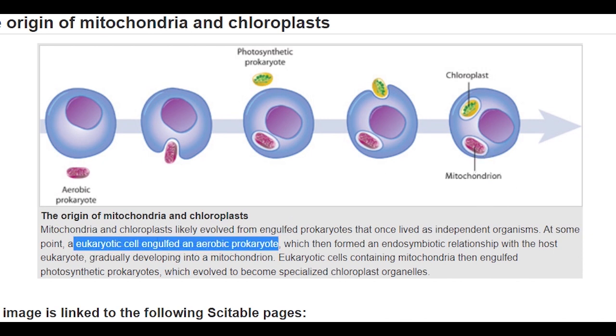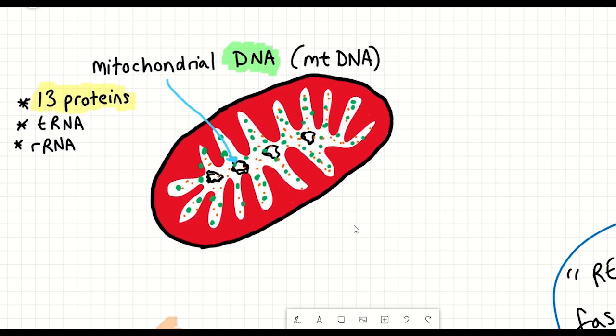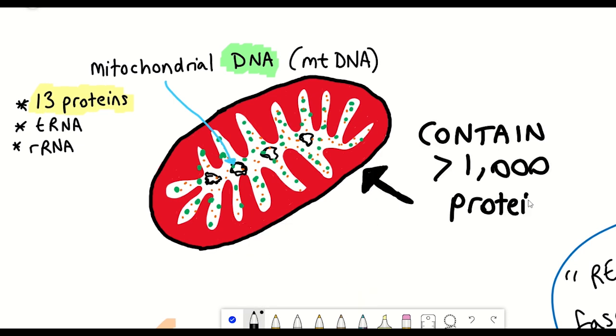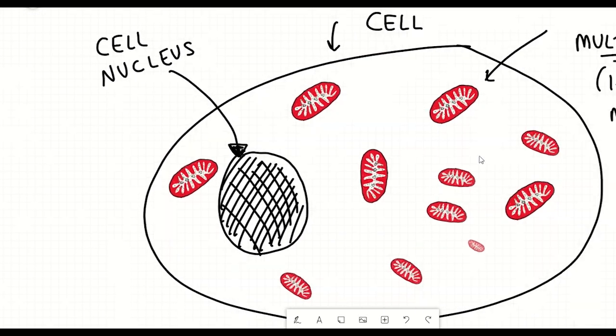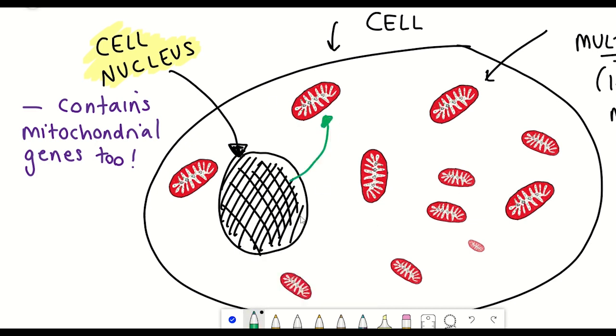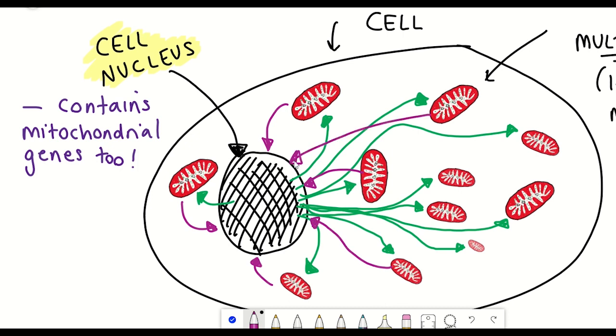Anyway, despite the fact that the mitochondria has the genetic information to produce 13 different proteins, mitochondria actually contain more than 1,000 different proteins. So where are they coming from? Well, it turns out that the genes encoding these proteins are found in the nucleus. And so the mitochondrial DNA only encodes for around 1% of its proteome. And so this is direct evidence that there's communication going on between the nucleus and the mitochondria. And it actually goes both ways, with the mitochondria also influencing the nucleus.